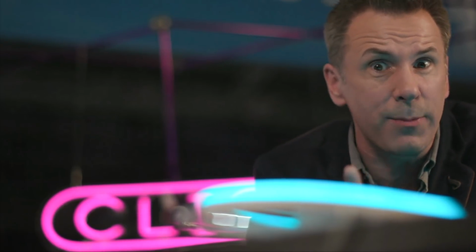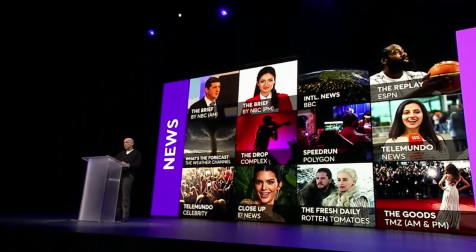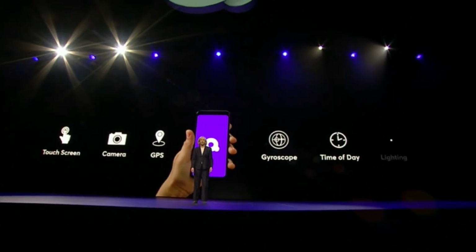Now, one of the hottest areas over the last few years has been streaming, with loads of new services joining Netflix in the battle for eyeballs. Here at CES, a pretty new idea has been unveiled. Quibi is a streaming service specifically for mobiles.